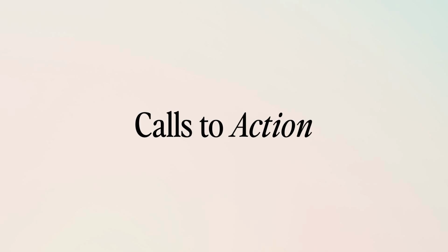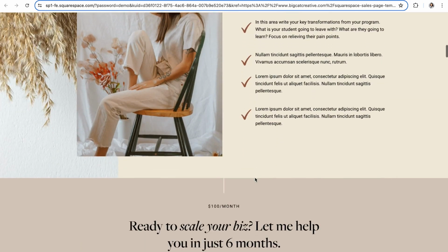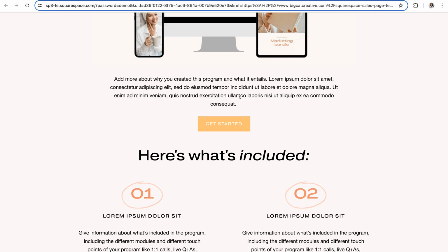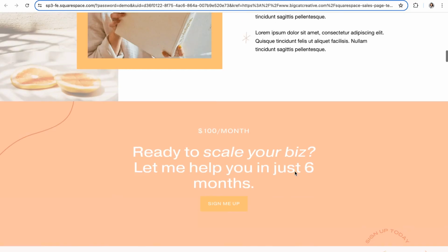The next must-have element for your sales page is strong calls to action. Calls to action, or CTAs, are a crucial element of a good sales page, given that they guide and prompt your visitors to take action, aka purchase whatever it is that you're selling. They usually take the form of a short, simple phrase within a button, linking visitors to the next step in the process. This could be purchasing the offering outright or picking a payment plan. CTA examples could include get started, sign up, buy now, learn more, let's make it happen, things like that.